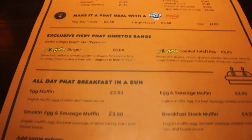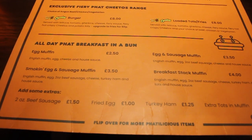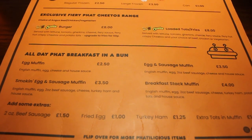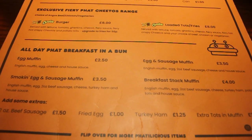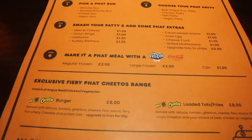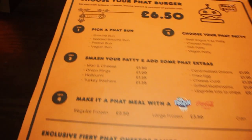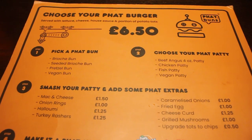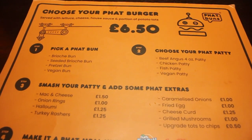But just to take into consideration, they do an all-day breakfast, which is quite nice. So all you breakfast lovers, pop down here and grab yourself a nice egg muffin. Plus, a huge bonus point is they actually do a vegan bun and a vegan patty, so they're catered for the vegans also. So again, they're off to a very strong start, and I love their branding, by the way.